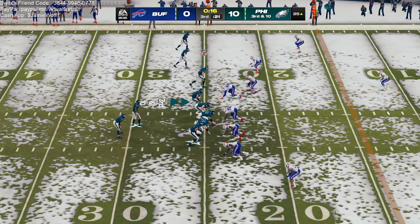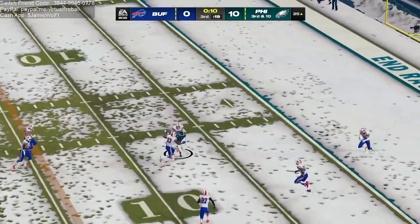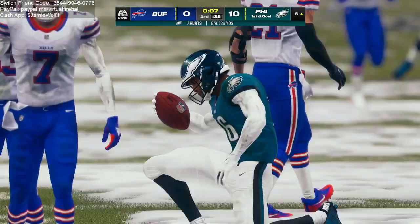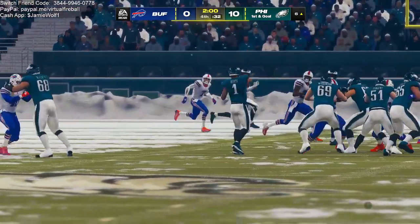They had the incomplete pass on 2nd down. Now they need a big play here, 3rd and 10. Over the middle, he's got Watkins. And he'll be taken down, but he does have 1st down yardage. They're able to convert on 3rd down, and that sets up a 1st and goal.